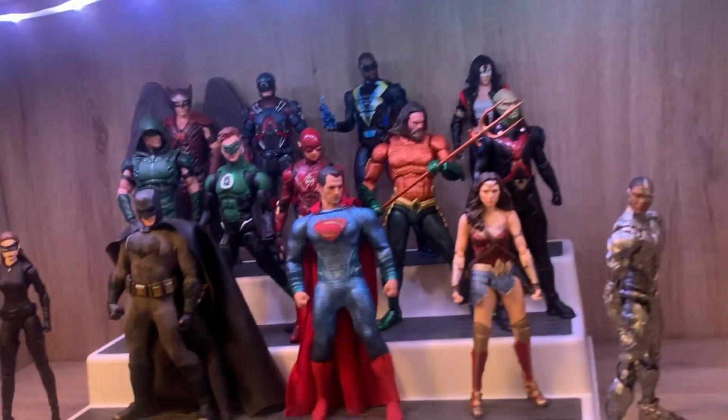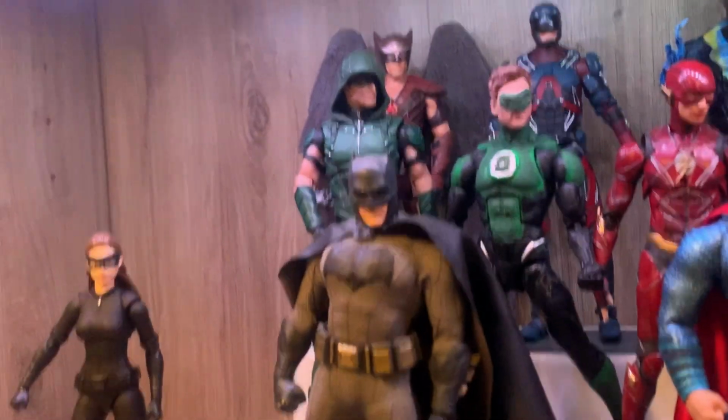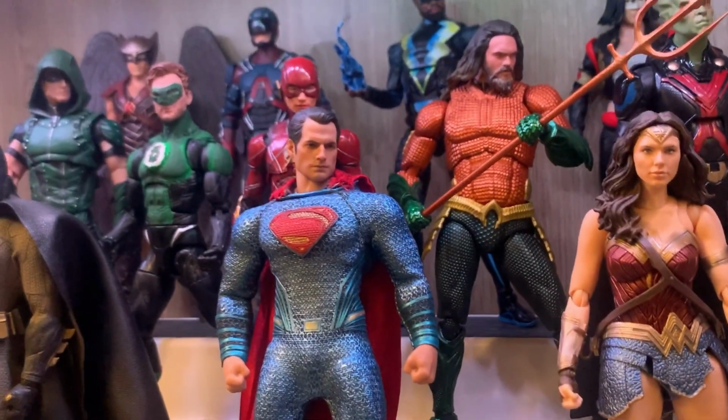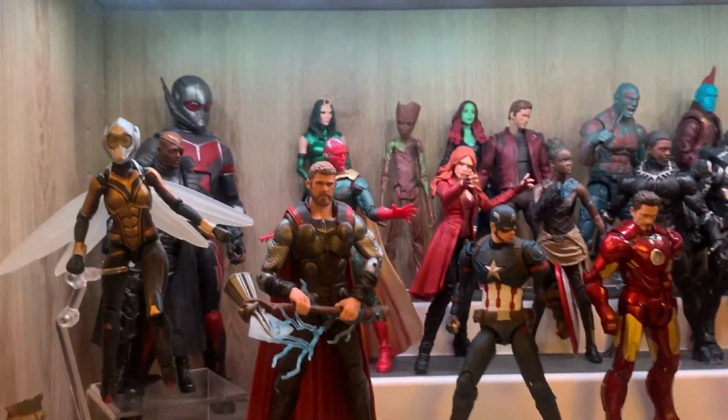My DC TV movie display. That's a custom Green Lantern that I did a while ago. Repainted Mezco Superman, Mafex Aquaman. Here's my MCU display.